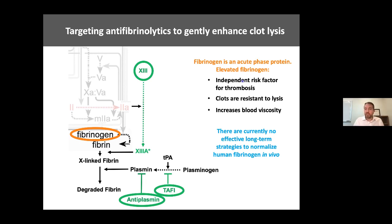This is an independent risk factor for thrombosis, and it makes clots resistant to being degraded. It also increases blood viscosity. And there are no effective long-term strategies to decrease it. This is a protein and not an enzyme, so it'd be really hard to make a small molecule to inhibit its activity and function. But I'll tell you about the strategy that we're taking to do this.